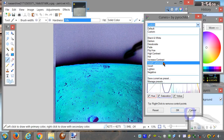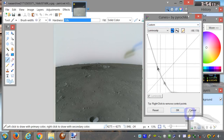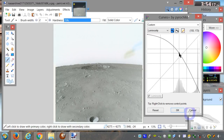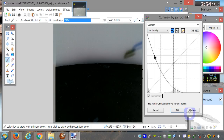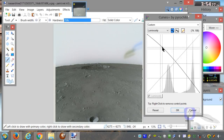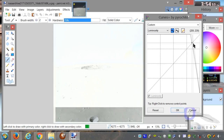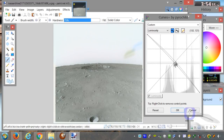Increase contrast, luminosity. Let's try that one. Again, getting some interesting results. Of course, you can try this at home yourself. You might need to install some of the plug-in packs for the Paint.net program. You can find it by googling quite easily, and the plug-in and the community for it.